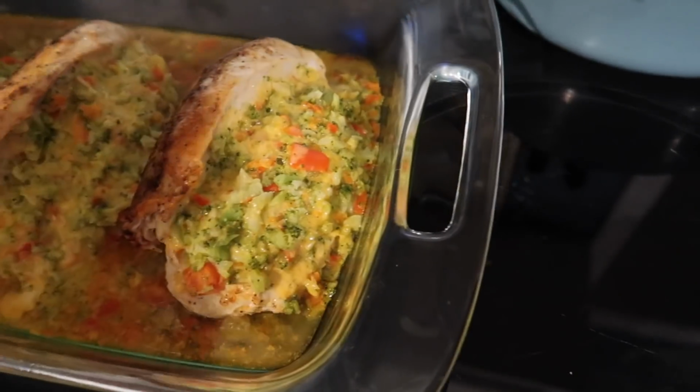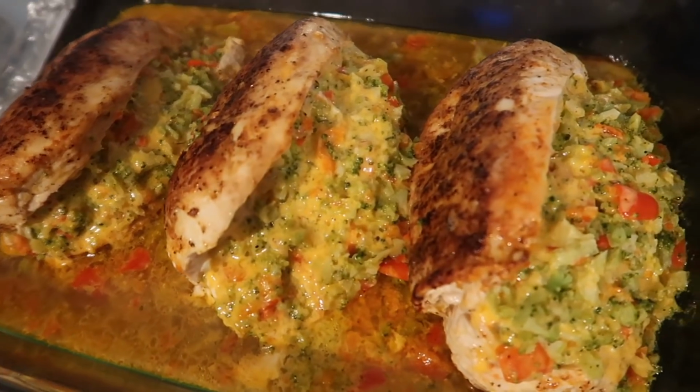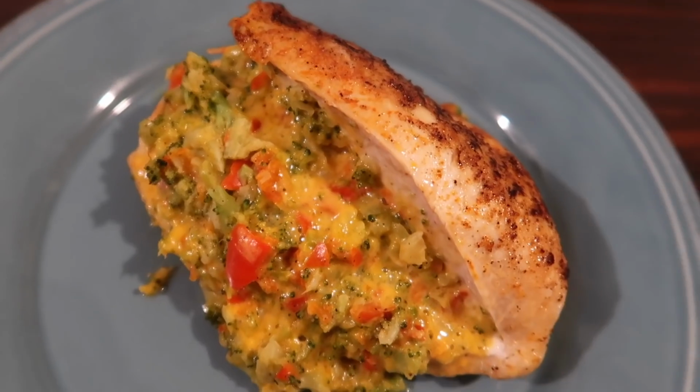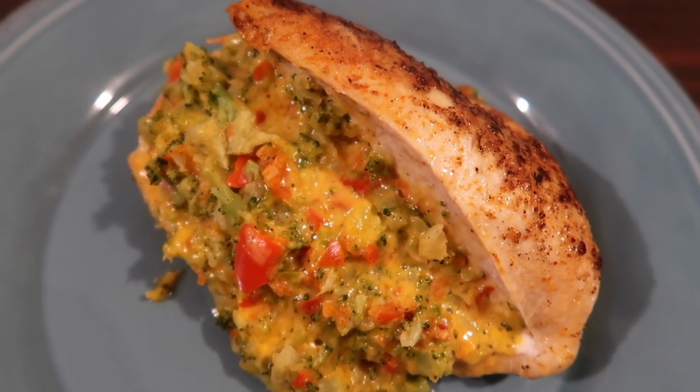And here's what they look like when they come out. These smell delicious, and look at this. This is so good, and it was actually so easy to put together. You could even do your prep work for this recipe ahead of time.